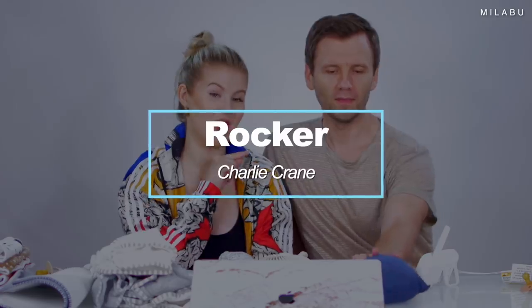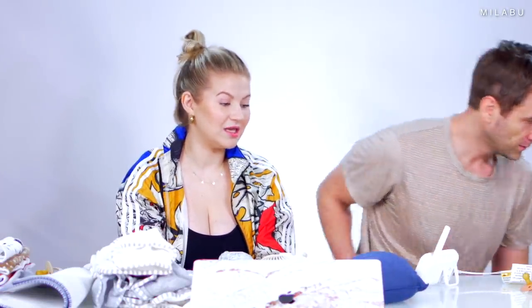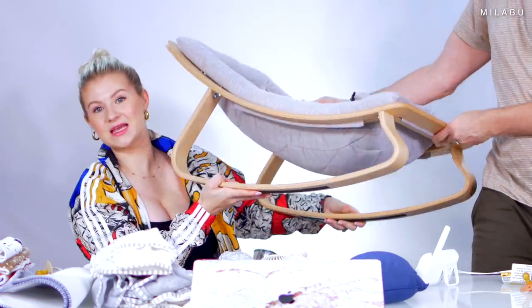Next thing that we love, or he loves, is his baby rocker, and this is by the brand Charlie Crane. He is in here. He sometimes takes naps in it. Sometimes he just wants to lay in it.